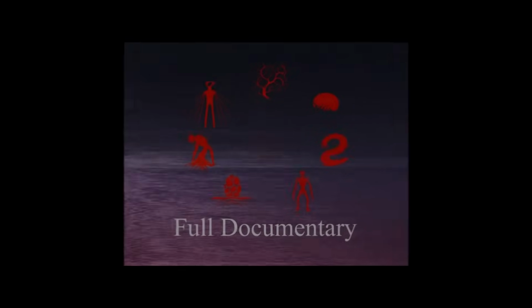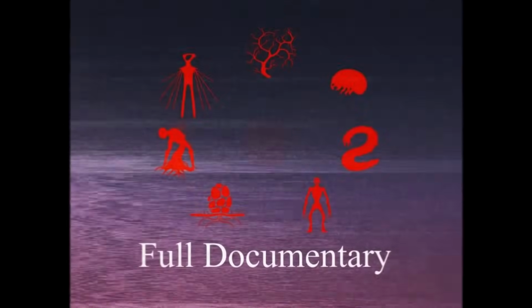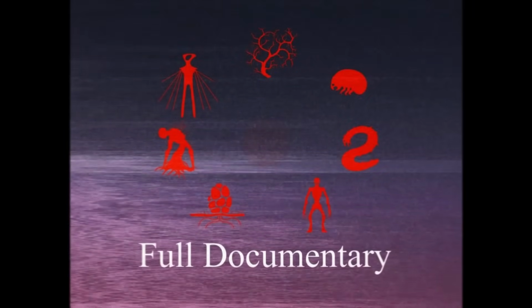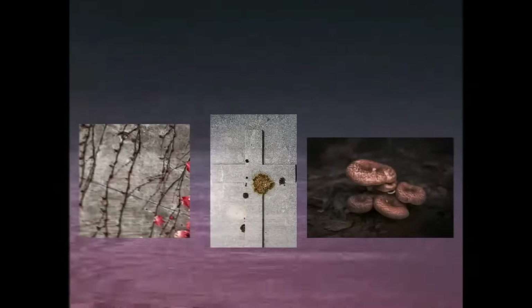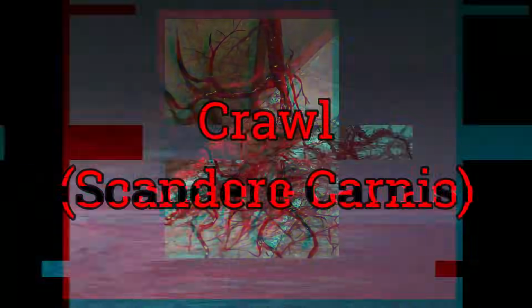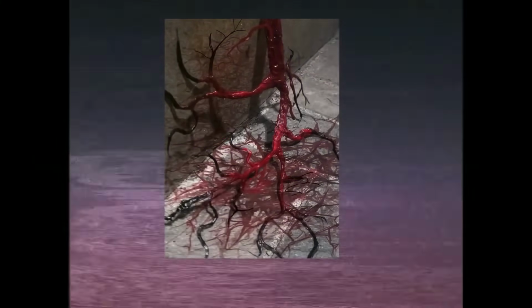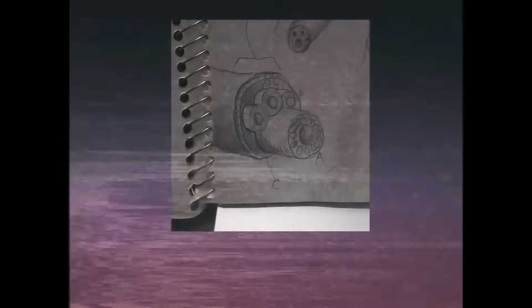In total, we learn that there are 8 species of Vita Carnis that have been documented throughout the years. Let's go through them one by one. Starting off with the first evolution of the Vita Carnis, known as the crawl, Scandir Carnis. The crawl closely resembles the small intestine, with a structure that is made up solely of meaty tendrils that grow in a fashion similar to that of plant life, such as vines, mold, or fungi.